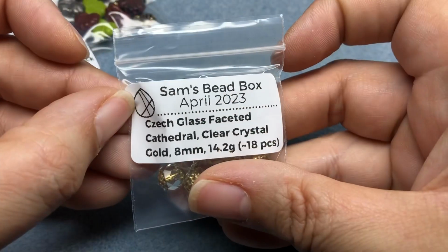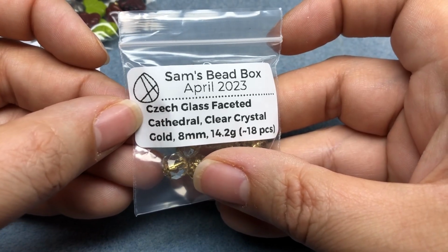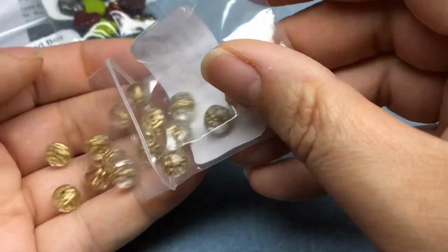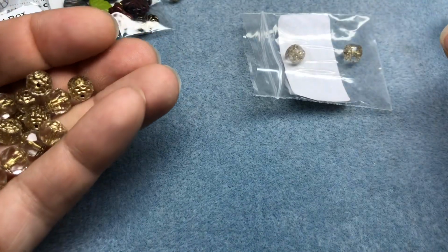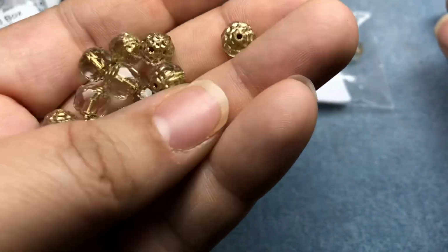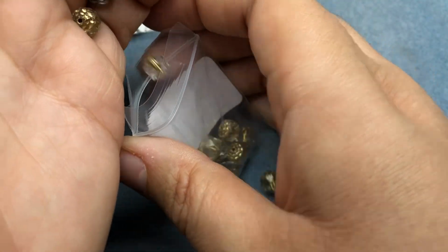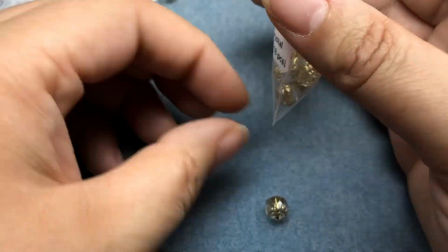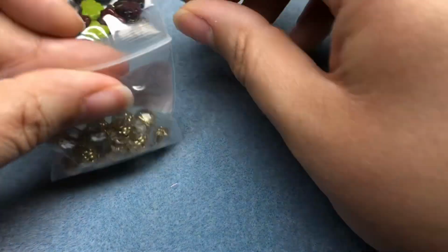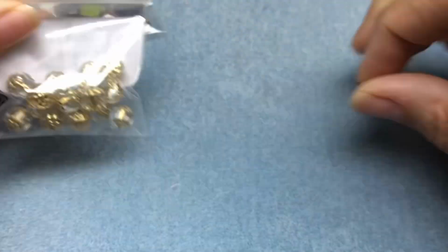Beauteous. Cathedral, check glass faceted cathedral, clear crystal gold, 8 millimeter, about 18 pieces. Oh, about 16 pieces, because those 2 just went under the couch. Goldie's hiding under there. These are so beautiful. Darn it. This apartment has eaten a lot of beads already because there are tile floors in front of the couch, and everything just kind of flings under the couch. Goldie just came out like, "Why'd you hit me with beads, Mom?"